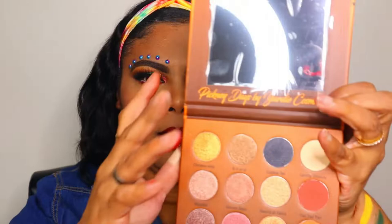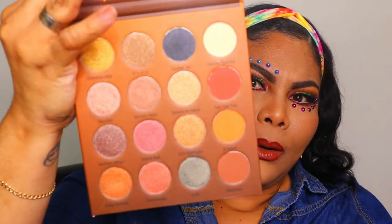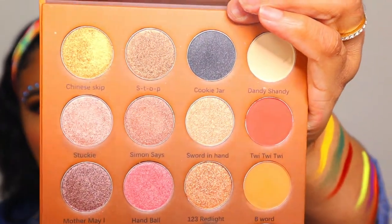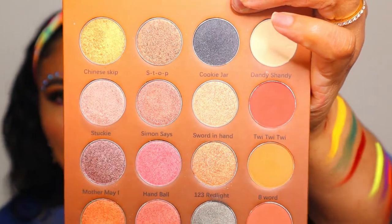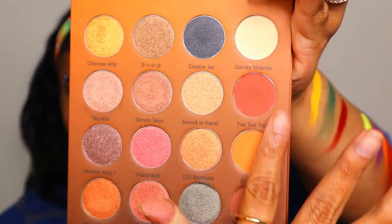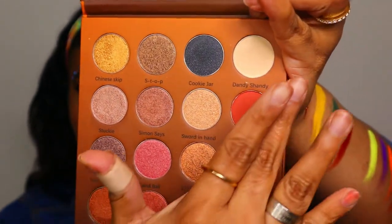Alright, so that's the Pitney Days palette. This is a 16 pan palette, and 12 of the colors are shimmers, and these four here are matte colors. So all these colors here are shimmers and these are matte.